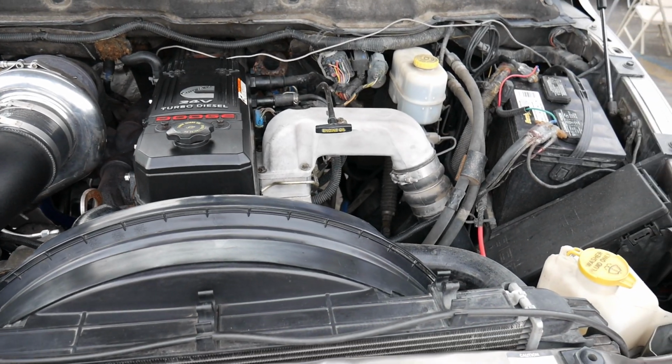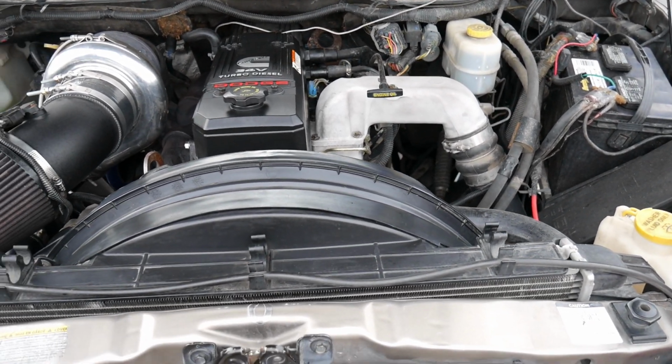AutoCal? Not the AutoCal, but the bigger one. Oh crap, we're having a brain fart.